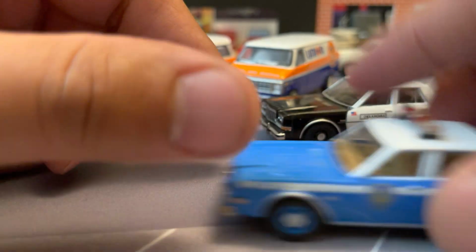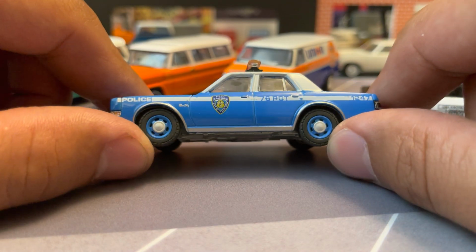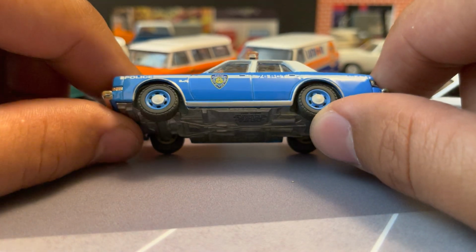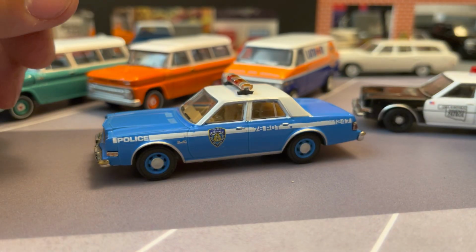So what I do when we have these Diplomat cars depends on which one I really like a lot. So I like the NYPD car. As you can see, I have corrected the ride height. Now, this car, the tires will touch the top of the wheel well, but they won't be sunk in. And that's really what the car should look like.